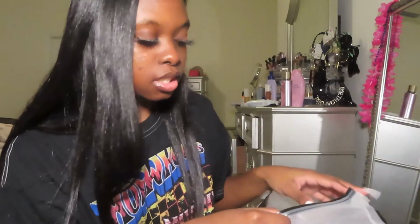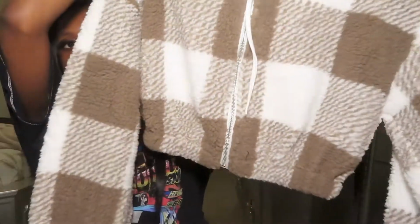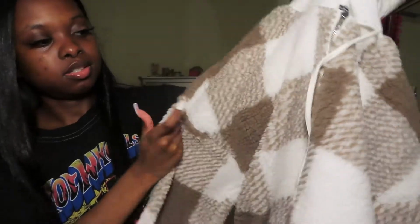I'm excited. So y'all, the first thing I see is this jacket, and it looks like this. It's super cute. It's like plaid, and then it has this white hoodie. And yeah, let's go ahead and try it on.